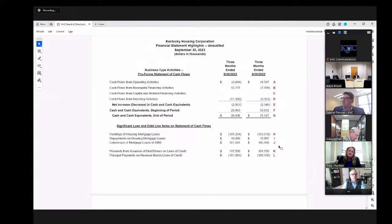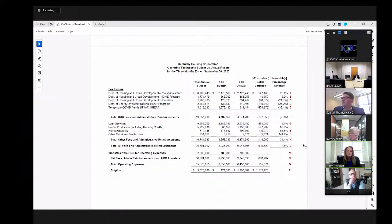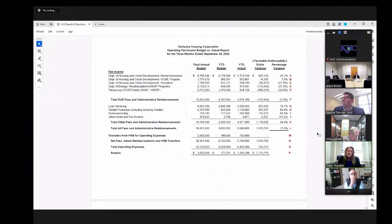Got two more schedules related to our operating budget. The first one is our operating fee income, budget versus actual for quarter end. We'll start with line A. Our rental assistance fee income is approximately $550,000 favorable to budget. This represents a significant boost in fair market rents, which is what our fee is based on. So that is a welcome boost.